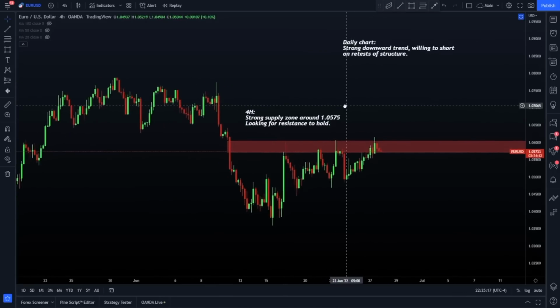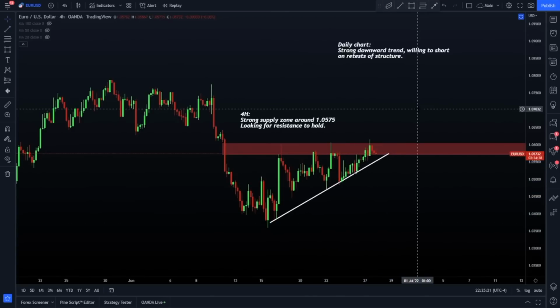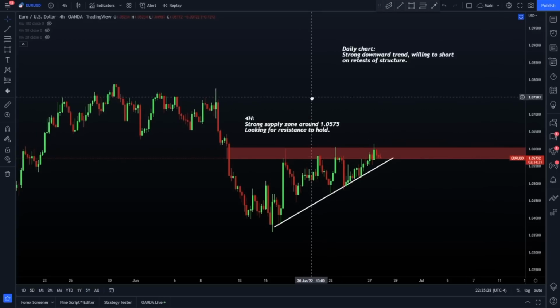Now, one thing that may be a bit of a contention point, people might say, well, hey, Nick, what you're seeing here is higher lows. Doesn't that look like a bullish sentiment? And perhaps that is the case. And we're going to talk about stop loss placement in a second.